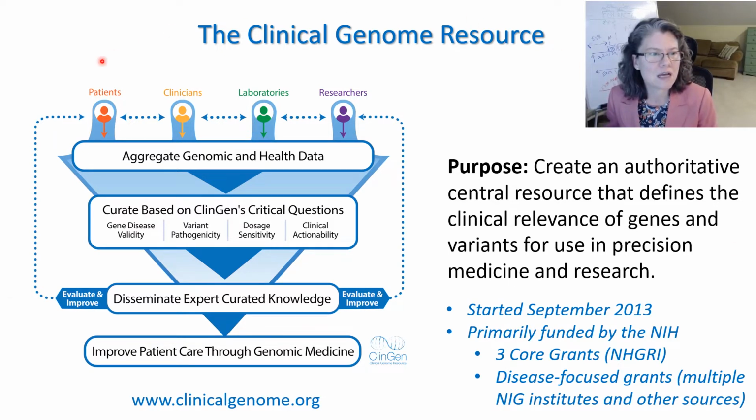And over on the left side here, you can see a lot of the different areas of work that we do. We aggregate genomic and health data from different sources: patients, clinicians, labs, and researchers. We curate that data based on ClinGen's critical questions, where we're curating for gene disease validity, variant pathogenicity, dosage sensitivity of particular genes, and clinical actionability. Is this information useful for a patient? And then we disseminate that expert knowledge to the community with the goal of improving patient care. All of the information that we curate is on our clinicalgenome.org website, and all variants are also submitted to ClinVar.